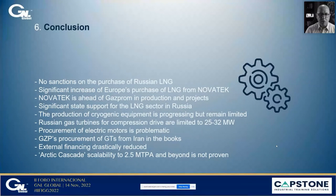Gazprom has signed a contract with Iran to procure gas turbines in the small-scale size, and external financing has been drastically reduced, if not completely stopped. And last but not least, the Arctic Cascade scalability to 2.5 million ton capacity and beyond is not proven.